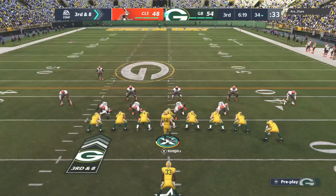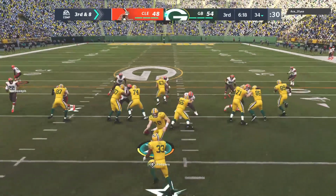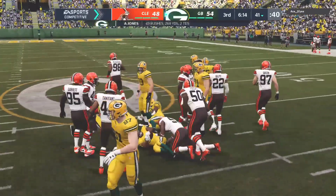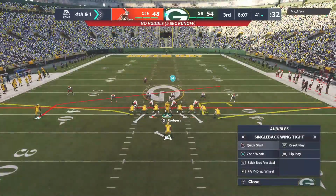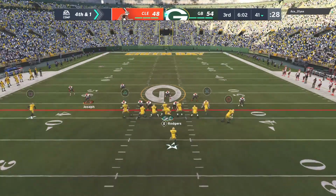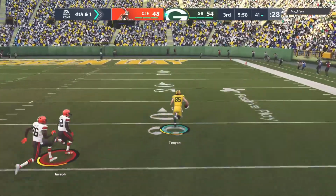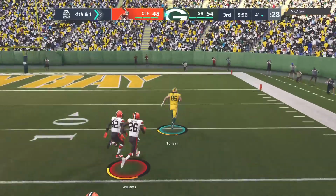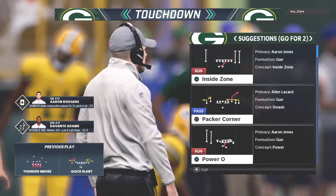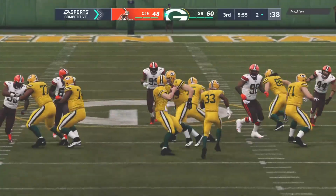So the failure to connect on 2nd down leaves them staring up at a 3rd and 8. This is Jones, and they're going to mark him down short, maybe by about a yard, if that. 7 yards on the carry there, but now they're staring at 4th down. Now it's Rodgers. Got a man. It's Tonyan, complete at the 30, 10, and he's going to take it in. Touchdown, Packers. Robert Tonyan, 59 yards.